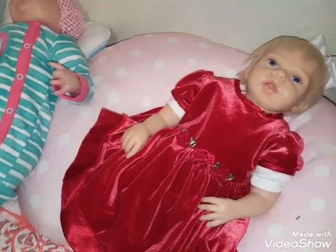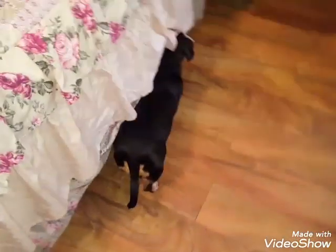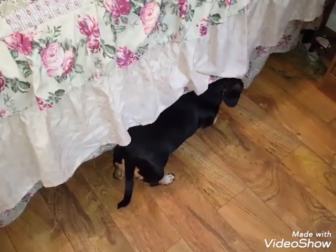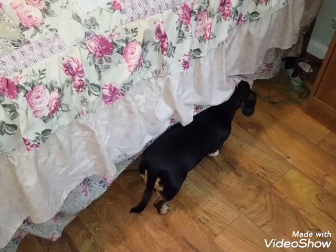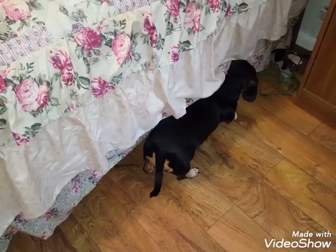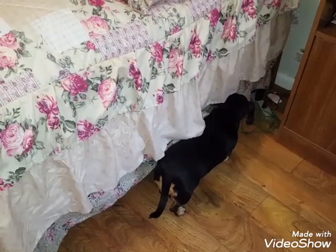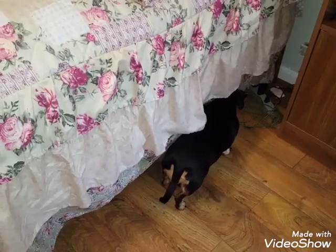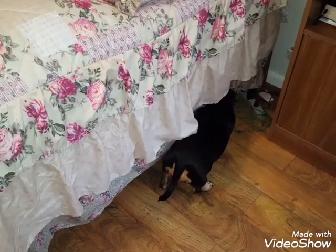Anyway, I want to do that. So now for my reborns, there's Lucy. Look at her, guys. She loves doing this. What she's doing is she's walking under the edge of my bedspread and just letting it slowly... That is adorable. I love it.